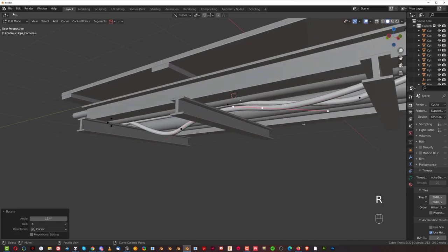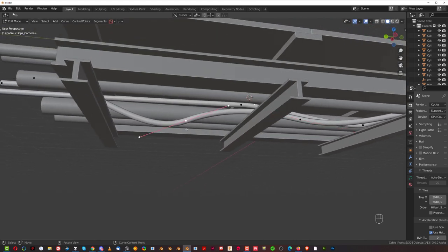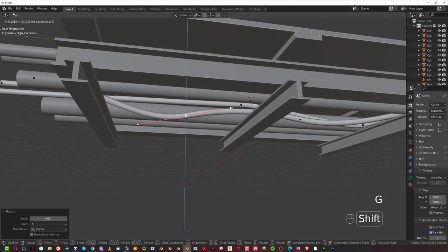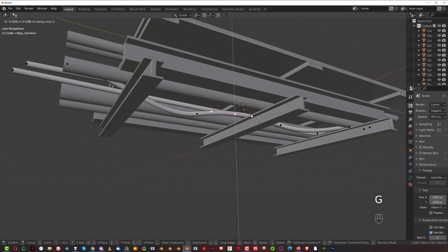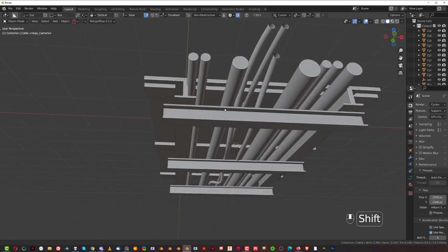RX, GZ, that makes sense. This one's a little bit too droopy, right? RX and GZ, that's better. And this one, GZ, droop it down a bit. So we got that going.